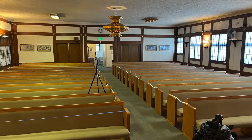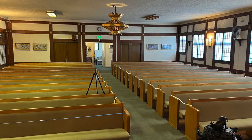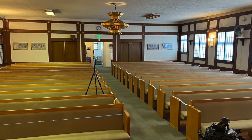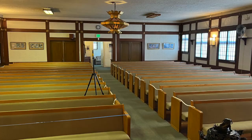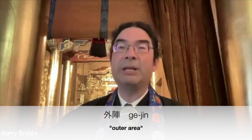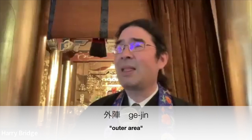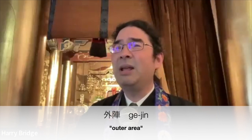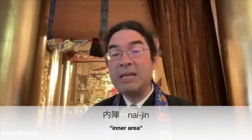What I see is a whole bunch of chairs. You might notice they look like pews. They basically are pews, and that format was adopted at many of our Buddhist churches and temples here in the BCA. But this is what we call the Gejin. Ge means outer. Jin, I tried to look it up. Let's just call it the outer area. And then, in contrast to that, is the Naijin, the inner area.